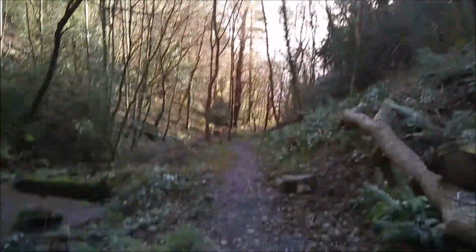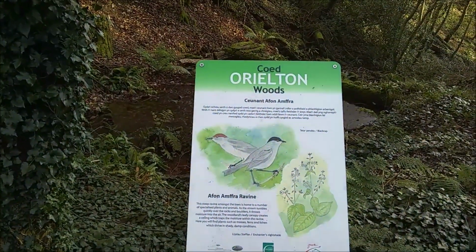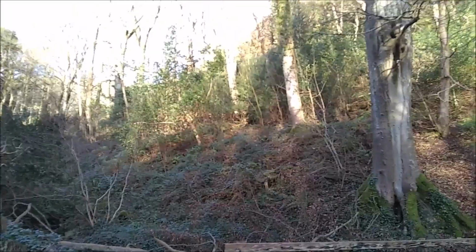Nice little discovery here, Orlington Woods. This is the 3rd footbridge. I'm not sure which way to go now. I'll go straight up. Looks like there's a path that goes up that side, but I'll go straight up here.